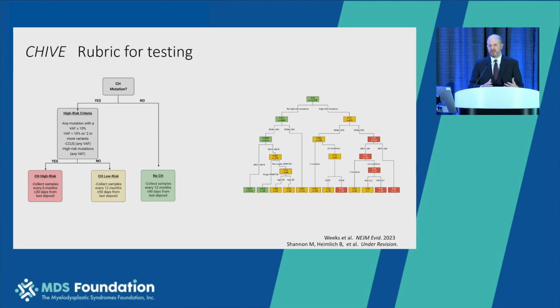Because of CHRS, we're probably going to modify our rubric a little bit, but basically if we think someone has a high-risk mutation, we follow them every 6 months. If we think someone has a lower-risk mutation, we follow them a year. If they don't have CH, but they're in the protocol, we continue to draw blood once a year because we want to capture those patients who are at risk for CHIP from their pre-CHIP to their CHIP sample to see if we can start to discover some of the differences that occur molecularly and the changes that occur molecularly to lead to that emergence of that clone.